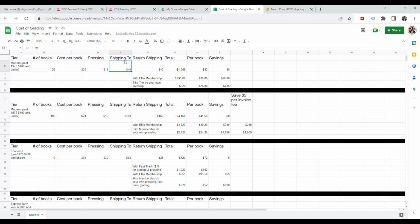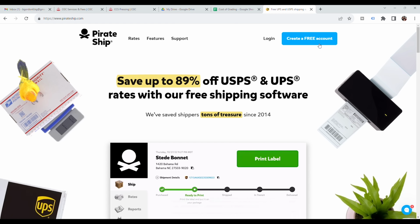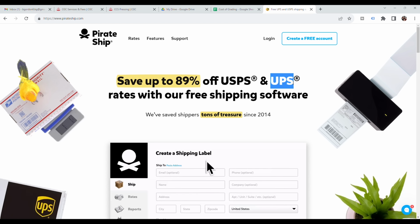You have to have an account and stuff. But here over at Pirate Ship, you can create a free account. You can get really good rates, up to 89% off for some stuff, usually for UPS. And you can schedule a pickup for USPS and UPS, so you don't have to leave your house.